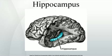Hippocampal place cells interact extensively with head direction cells, whose activity acts as an inertial compass, and conjecturally with grid cells in the neighboring entorhinal cortex. Since different neuronal cell types are neatly organized into layers in the hippocampus, it has frequently been used as a model system for studying neurophysiology.